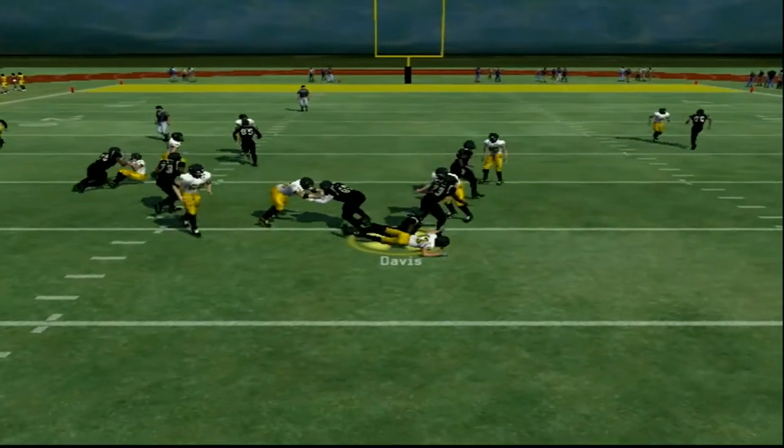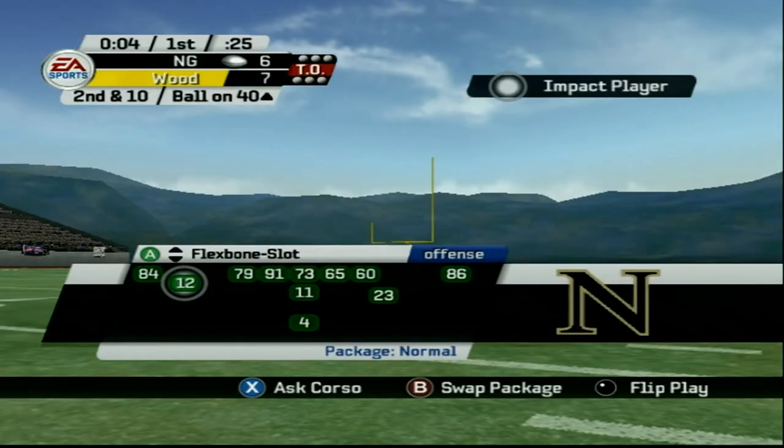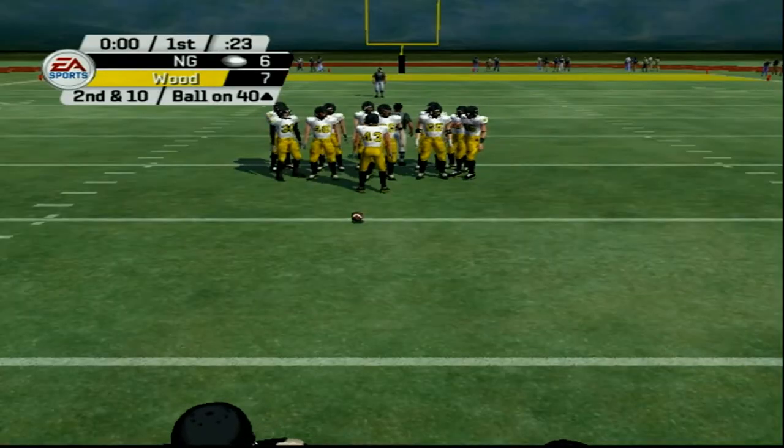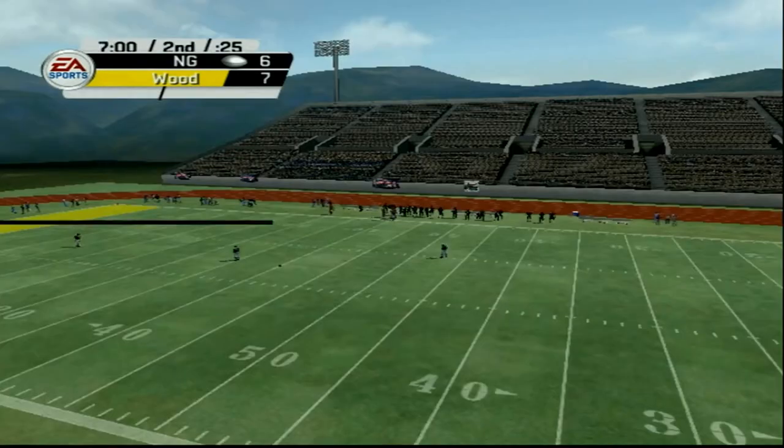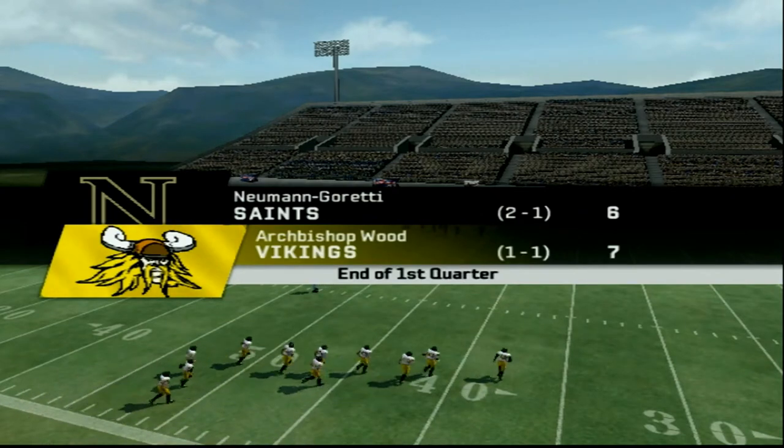Davis gets the carry. They'll drop him for a loss. They gave the fullback a shot at picking up yardage, but he couldn't get anything. That was a beautiful thing to see, that defense crash in and bust up the play. And that'll be the end of the first quarter with our score. The Vikings, 7. The Saints, 6.